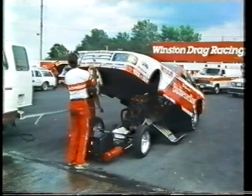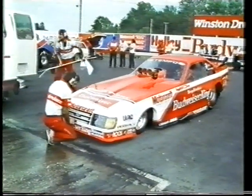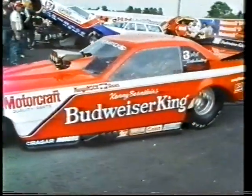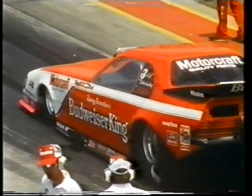You can't just start up a car like this and race it. The first routine is when we drive through the water and spin the tires and the smoke comes off the tires, which is called a wet burnout, a smoky burnout. This is to heat the tires up, to get the tires very hot.